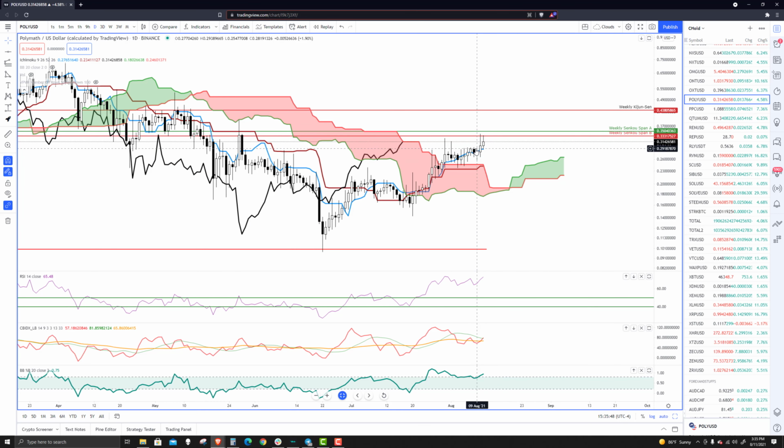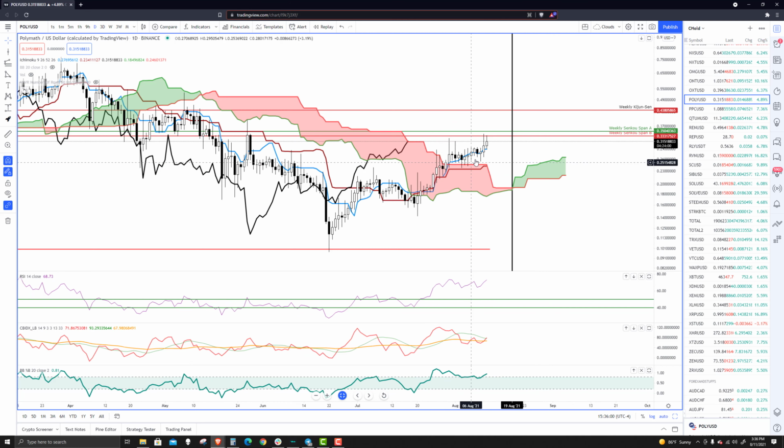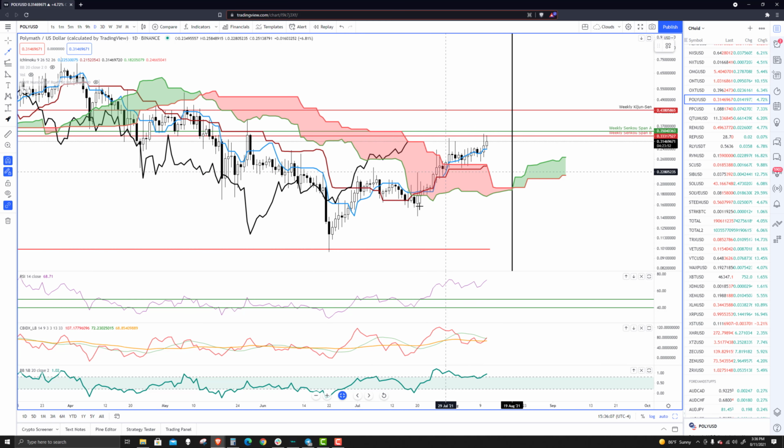On the support side, if it does drop down lower, this is an interesting zone here too. So on the daily chart, here's the Kumo twist. It's likely, because this is kind of how these things work, if we continue to see Polymath trading like it is, just a really strong uptrend up to or around the date of August 19th, what we'll likely see happen here at that Kumo twist is a big drive down, probably to test 21 cents.